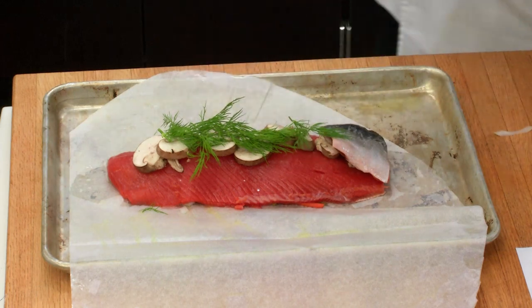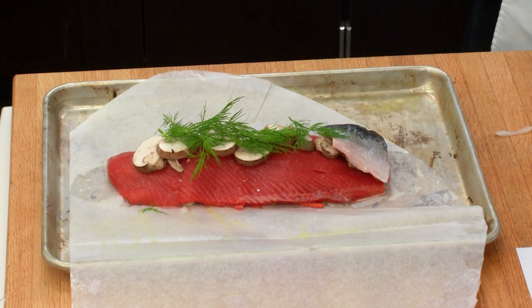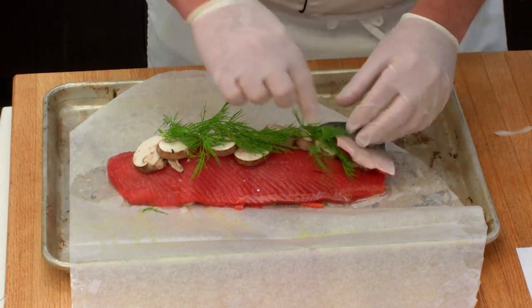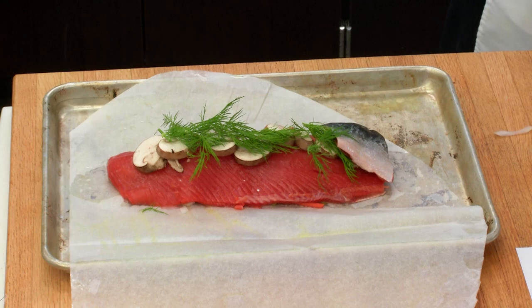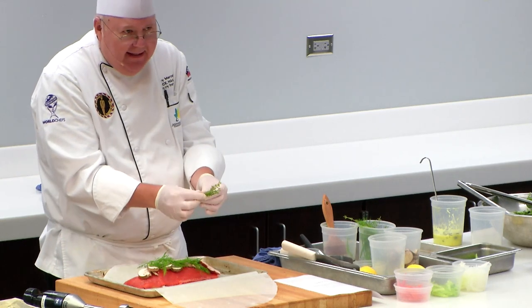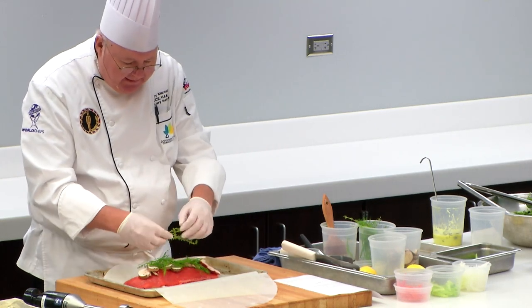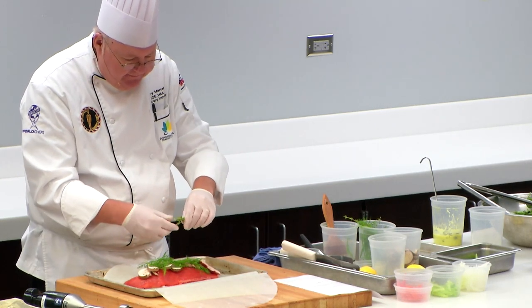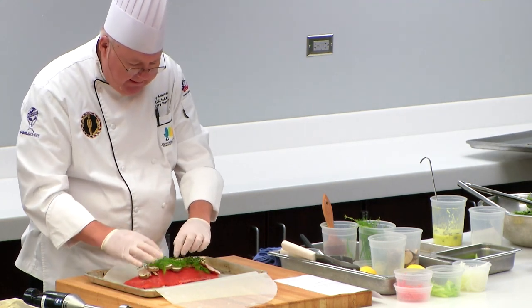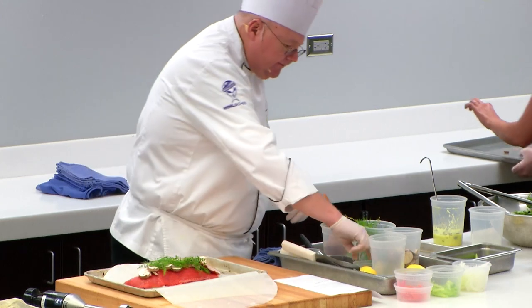Don't ask me why this is. I don't know that I can answer this, but I love thyme. I just love the flavor of fresh thyme. So I'm going to add a little bit of fresh thyme to this. I really can't explain it. Does everybody have a favorite herb? I really like thyme. We're just going to lay that across the top.